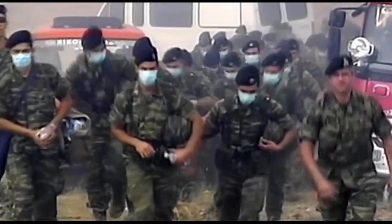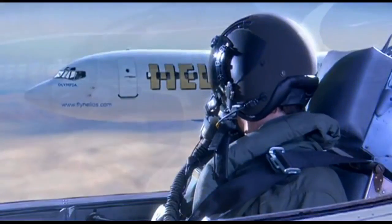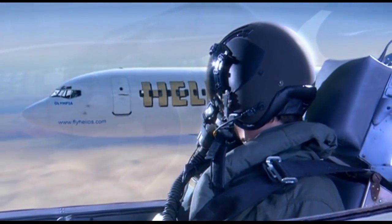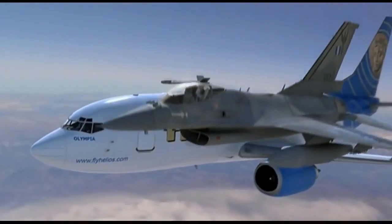The autopsies add more mystery to the case. Everyone on board the Helios flight was alive up to the moment of the crash. They did not die from inhaling a toxic substance in the airplane or from an explosion. These people died on impact. But if the passengers were alive until impact, why didn't the fighter pilot see more activity on the plane?